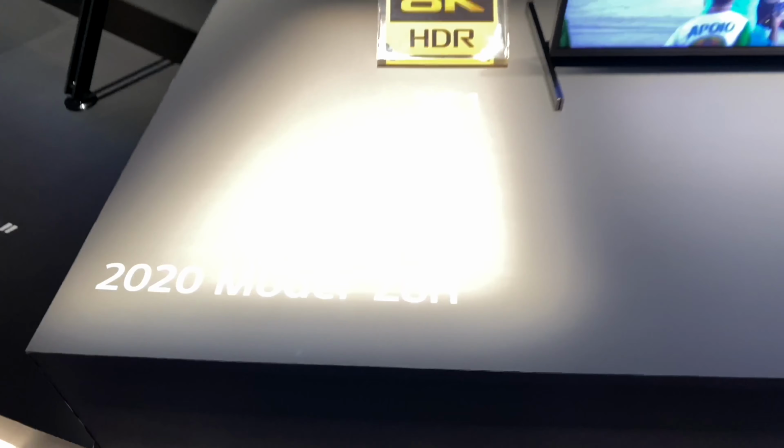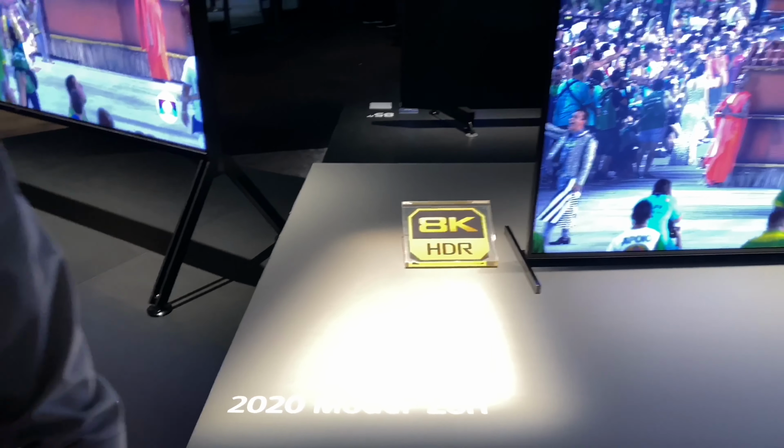All right, guys, we're at the Sony booth here at CES 2020. I'm going to go ahead and do a brief overview of what's new, what's to come with Sony, and I'm going to go ahead and end over here with this massive Crystal LED display system. 2020 8K that we announced here yesterday at the show.